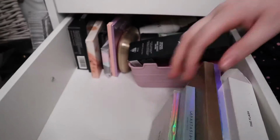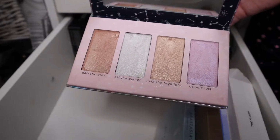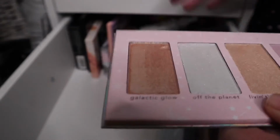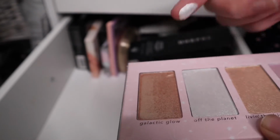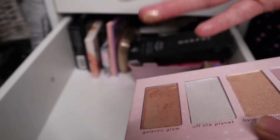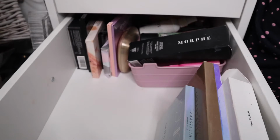It is beautiful. Next, I've got my Skinny Dip palette. So you've just got your 4 shades. These are such nice quality. I tend to use these two for my inner corner highlights because look at that. That is insane. Like, that's insane. The quality of this is so nice.